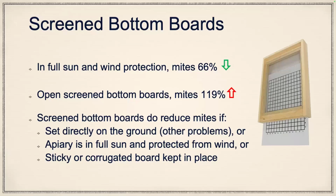What they basically have said in this article is that they do reduce mites if you set them directly on the ground. I don't want to set my hives directly on the ground because the other things could go, it's all bad. Or the apiary is in full sun with wind protection, and you're using the sticky or corrugated board in the screen bottom board slot.